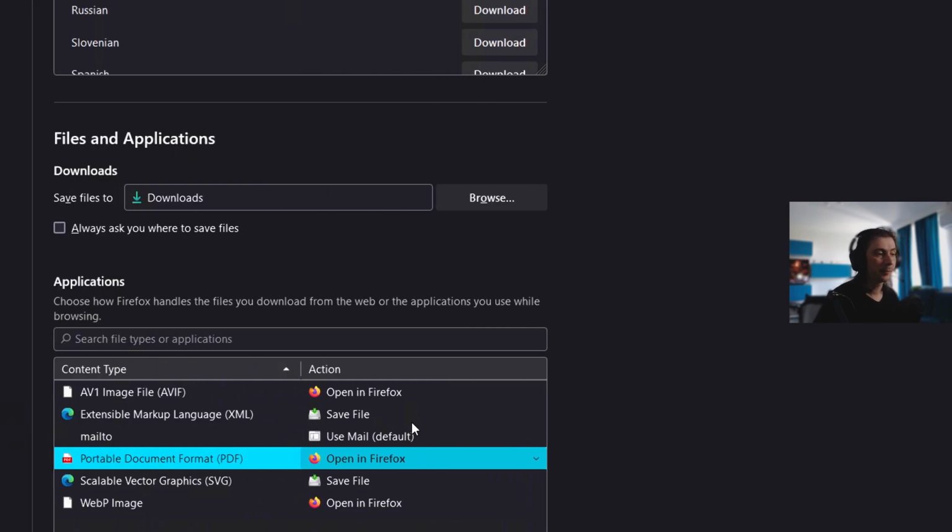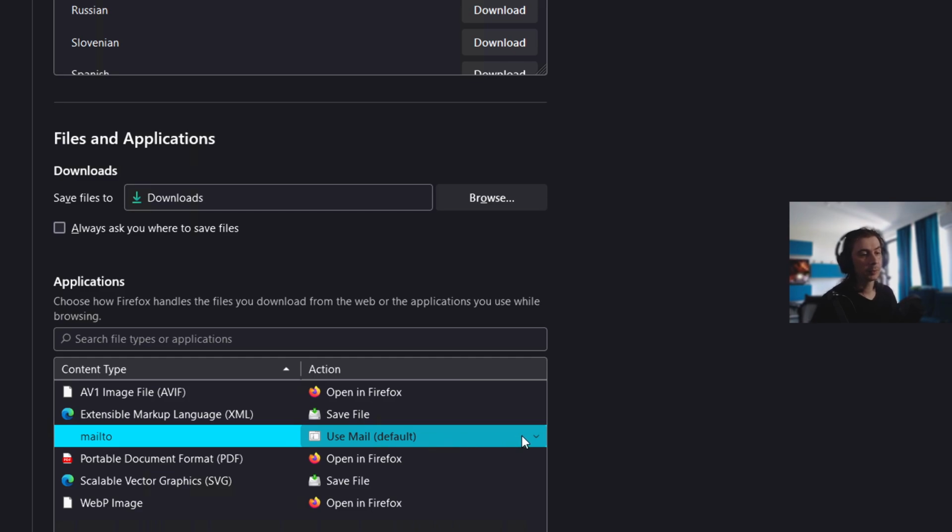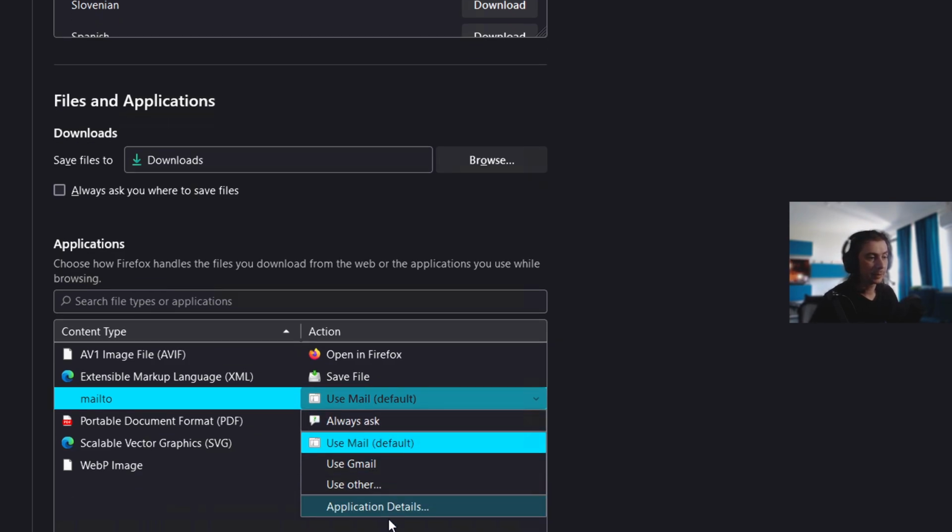And these are here by default. Mail to, use mail default. You can probably set this to use Gmail. Yeah, there you go. So whenever you click a link on an email that says mail to on a page, it will open Gmail for you to do that.